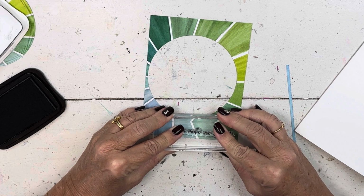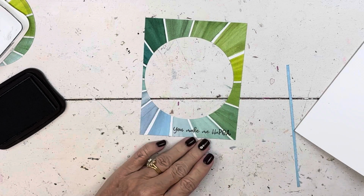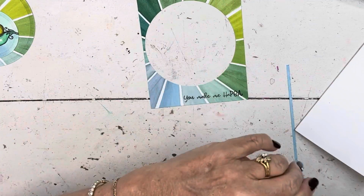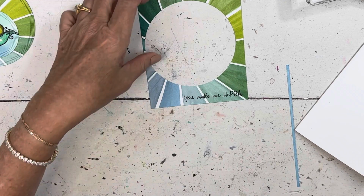Need to put it right down here at the bottom. Perfect. Sometimes you feel like you know what you're doing and you get a little cocky, and then the next time you stamp something, it's like, well, I don't know how to stamp after all.